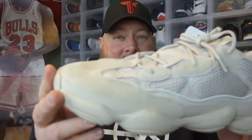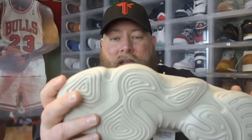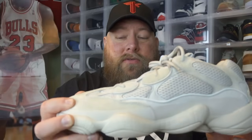This will not show any kind of creasing as you wear it. So if you're the kind of person who's worried about creasing your shoes as time goes on, don't worry about these things. These things should look good for quite some time, as long as you keep them clean and take care of your shoes. Let me grab the other shoe without the tag.